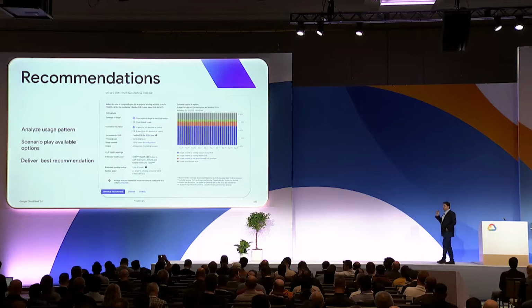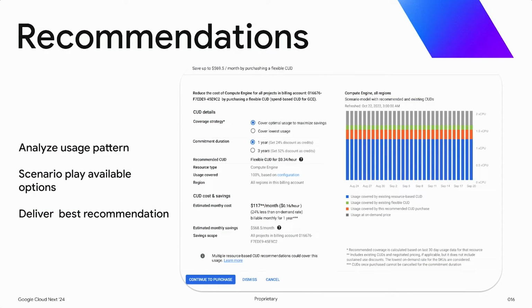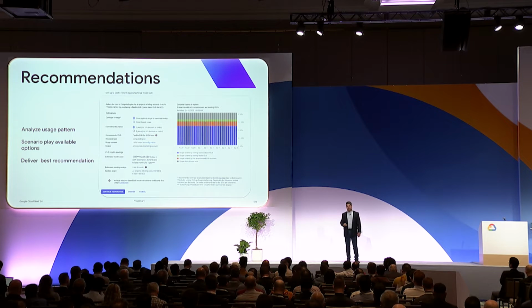And finally, recommendation. This is where things get really powerful. The system analyzes your usage patterns and recommends, based on your spend, based on your usage, based on how your spend is projected, what you should do to save even more. And when it says, this is what you should do to save even more, you can actually scenario play it. And that is what I find really powerful, to be able to say, well, if I did this, what would happen? And that allows you to then actually model out your savings, click a button, and realize your savings.